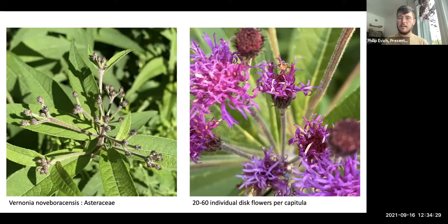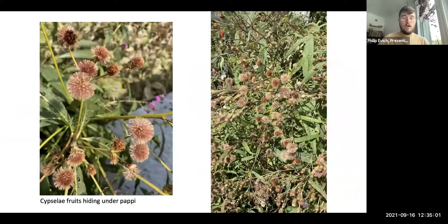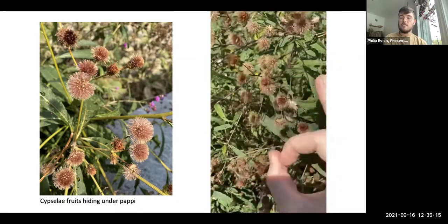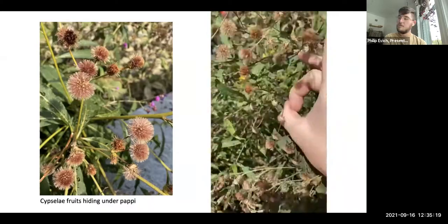One of my favorite plants in the late summer is Vernonia noveboracensis, which is the New York ironweed. And these have much more pronounced disc flowers, whereas on the echinacea, we couldn't even see those disc flowers. Here in the ironweed, they're very large, very pronounced, very showy, and there are no ray petals on this plant, whereas the echinacea had those very beautiful pink ray petals. Sometimes you can have 20 to 60 per capitulum or flowering head. And then again, later in the season, we get that typical cypsela fruit, which is hiding under those feathery pappus. And here is a video of me just having fun flicking those seeds off of the plant and spreading. And this plant loves to spread, so.